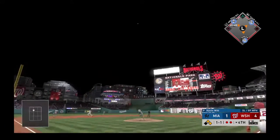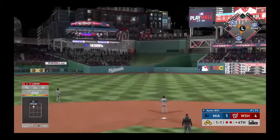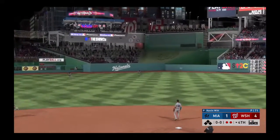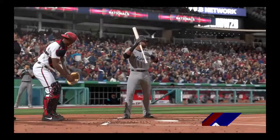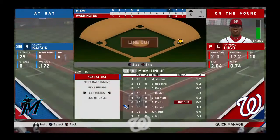High in the air out to center field. And he'll get there in plenty of time to put this one away, and that... Play ball.